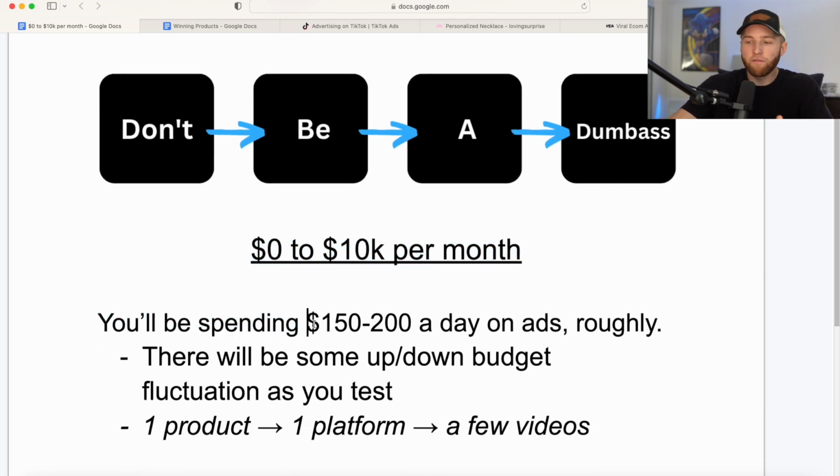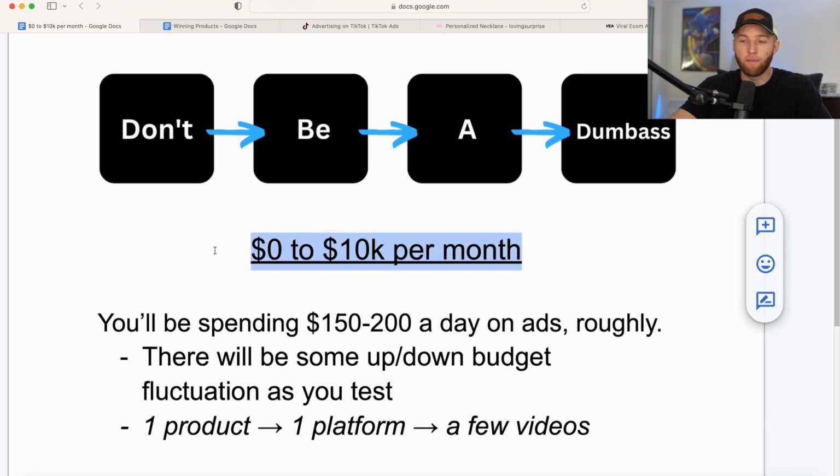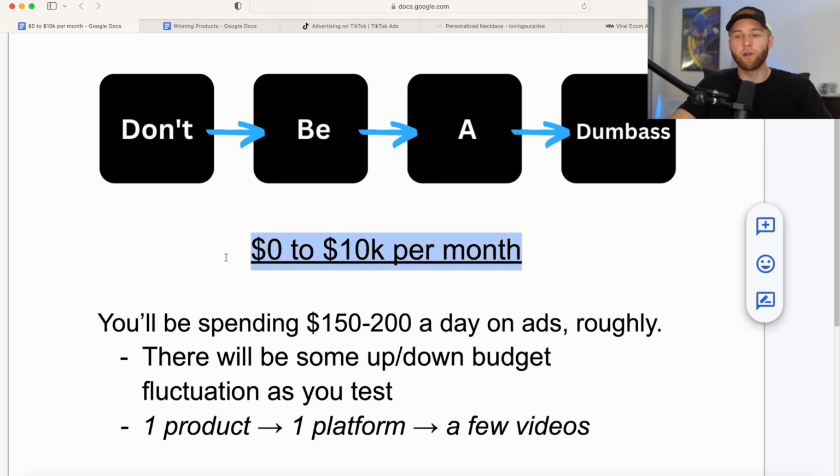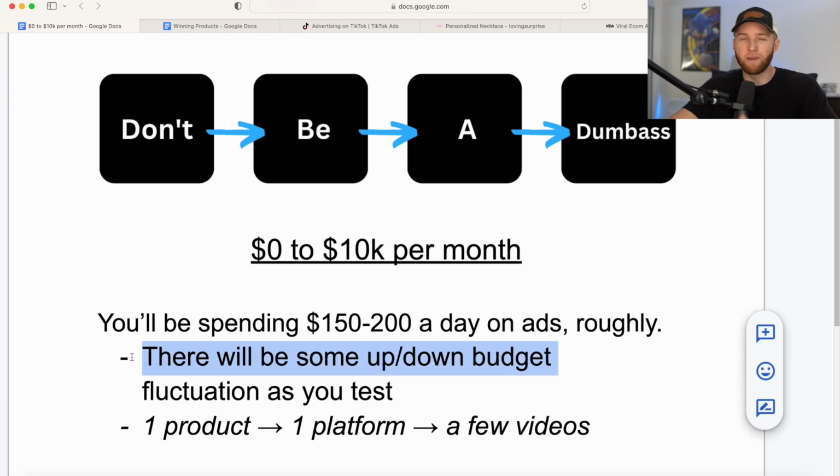You'll be spending 150 to 200 bucks a day on ads. At least in your first 10K as you get going, the ads aren't optimized. You're going to spend about half of your revenue on ads. The margin as you get started is going to be lower than when you're scaling and it's a little bit more optimized. We'll talk about that. But there will be some budget up and down just because you're testing a lot of things. All right, we're going to go into that.